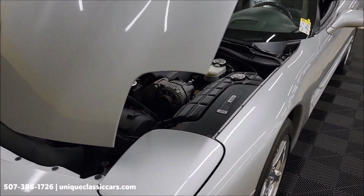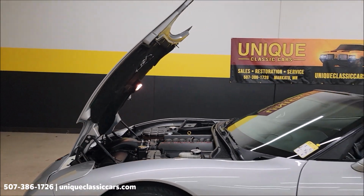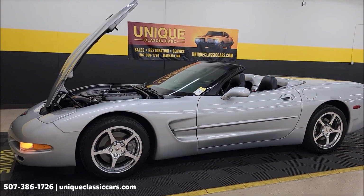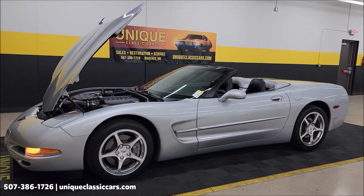All right, tell you what, let me button this hood back up. I'm going to show you that top and how it folds up out from underneath that tonneau cover. We'll check out the condition of that. Stick around to the very end. We'll take it for a drive, show you how it goes down the road.